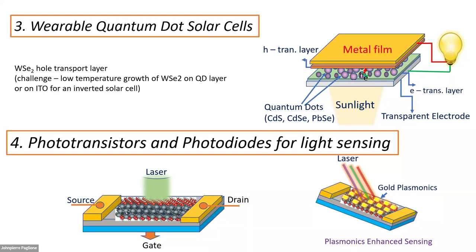So the challenge now is how to deposit WSe2 on top of the quantum dots, because quantum dots are very delicate. They cannot take high temperature. So depositing WSe2, which requires 400 to 500 degrees C, is a challenge. So what we are doing now is making inverted solar cells. We'll put WSe2 down, and put the quantum dots and the electron transport layer on the top.